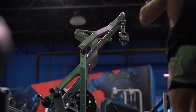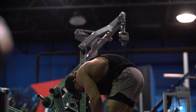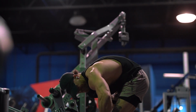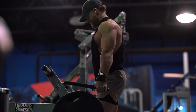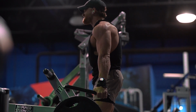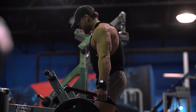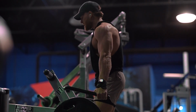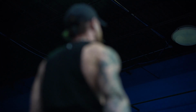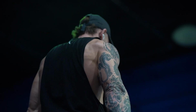Okay, we're going to target our traps next with some shrugs. I like to do these at a shrug station. If you don't have access to this, you could use a hex bar. Hex bar is great because it allows you to have your arms straight out to your side at a 45-degree angle, and that angle is going to match up with the fibers in your traps. So whatever shrug movements you're doing, try to keep your arms out at that angle while you're shrugging. Again, that's going to line up with the fibers in your traps, and that's going to help you be more effective in targeting them.